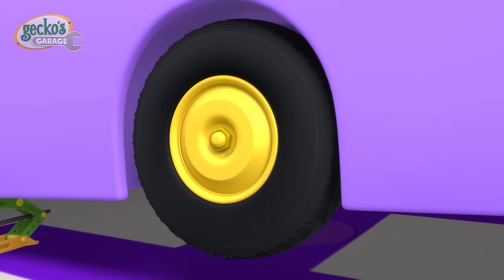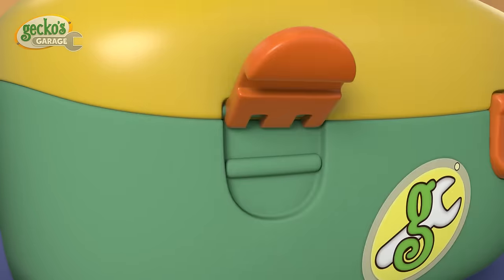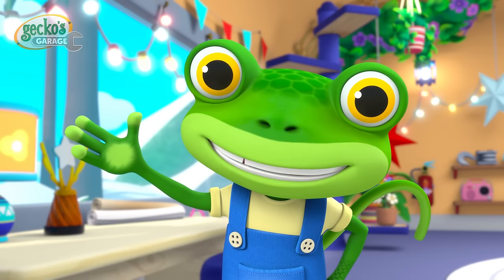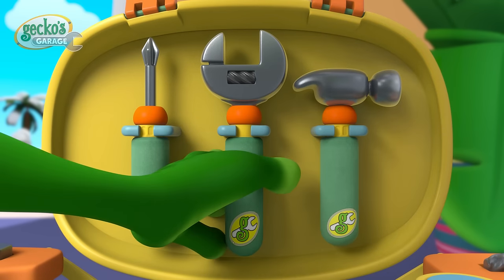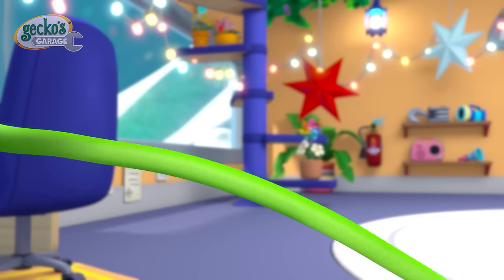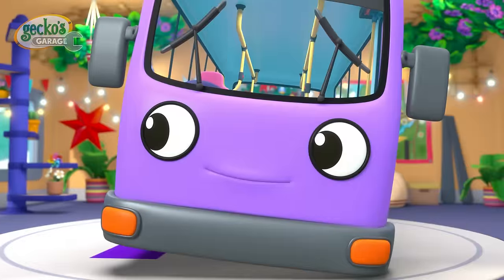You need some snow chains on your tires to give them better grip. What tool do I need? Wrench! Gecko's garage, time to fix. Gecko's garage, let's fix this.